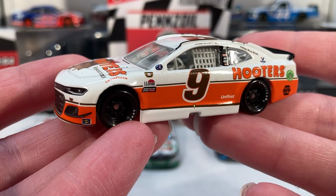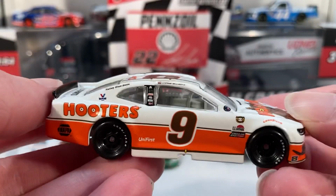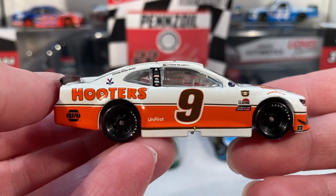This was a really nice throwback. I do have the 124 of this. I haven't reviewed it yet, but you'll probably see a review of that sooner or later. As you know, I'm a huge Alan Kulwicki fan, so anytime we get an Alan Kulwicki throwback, I'm definitely game.